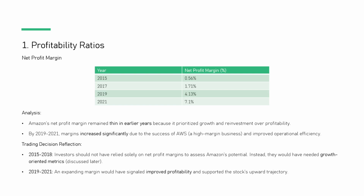Amazon's net profit margin remained low in its early years as the company prioritized growth and reinvestment over immediate profitability. However, from 2019 to 2021, margins increased significantly due to the success of AWS and improved operational efficiency, signaling stronger financial performance. Traders analyzing Amazon during 2015-2018 should have focused on growth-oriented metrics rather than just profitability, as the company's long-term strategy was expansion. By 2019-2021, rising profit margins would have been a key indicator of improved profitability, supporting a bullish outlook on the stock.